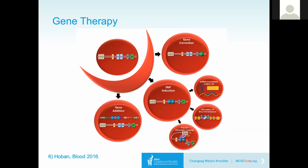There are several different approaches to getting the gene therapy into the patient's cells. And I'm going to go through those one by one, but if anybody's interested in more reading, this is an excellent paper that was published in 2016 talking about all of the potential forms of gene therapy to treat sickle cell disease.